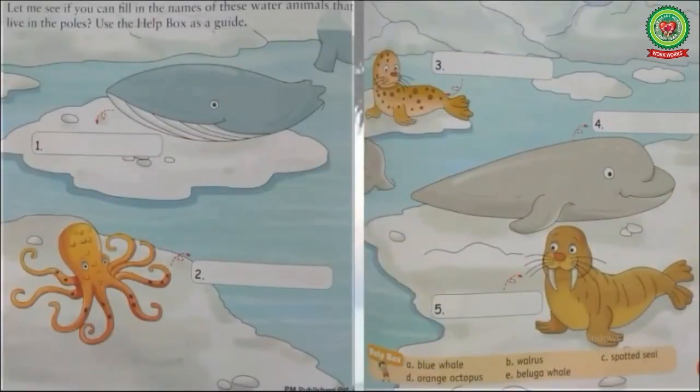Now students, as we have discussed and recalled about these water animals that live in the poles, now you have to complete this exercise. Revise these pages and do the worksheet given in the SNAP homework.